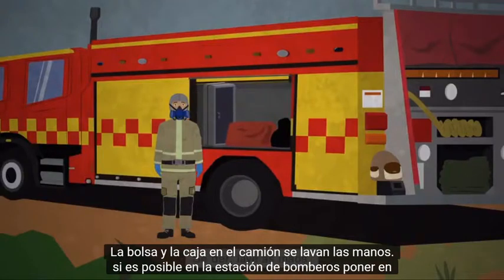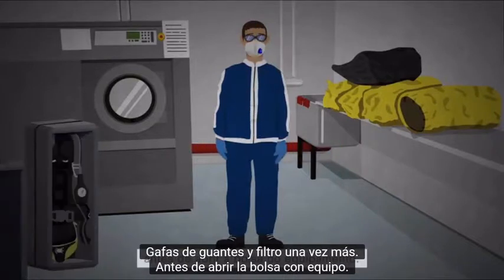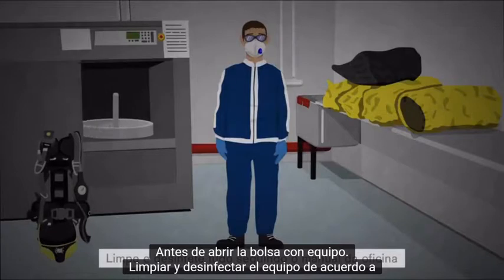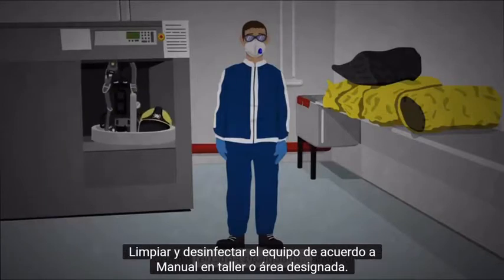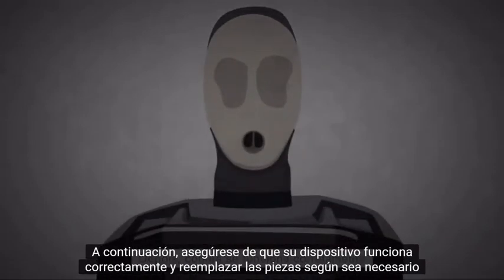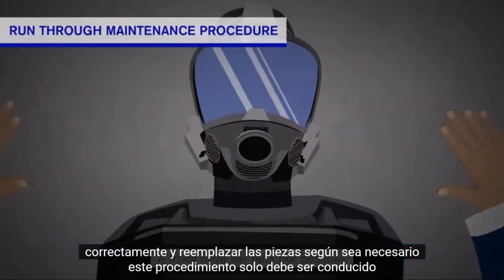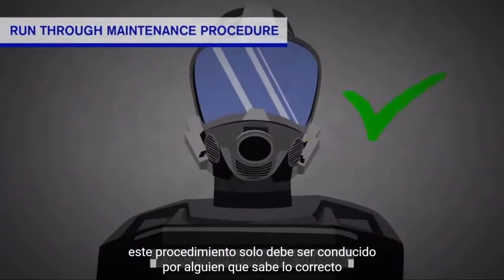Wash hands if possible. At the fire station, put on glasses, gloves, and filter once again before opening the bag with equipment. Clean and disinfect gear according to the manual in the workshop or designated area. Next, make sure your device works properly and replace parts as necessary. This procedure should only be conducted by someone who knows the correct procedures.